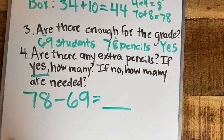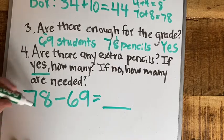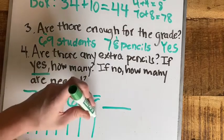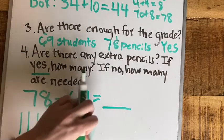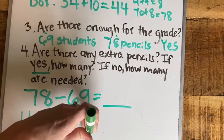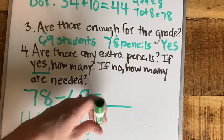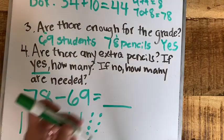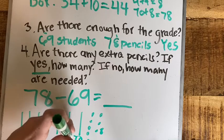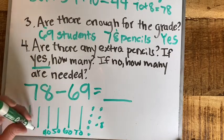And I am going to do tens and ones on this one. So she started with 78 pencils. 10, 20, 30, 40, 50, 60, 70, 80. Nope. Got carried away. 70, 71, 72, 73, 74, 75, 76, 77, 78. Putting my labels on there so I can keep track of what I'm doing.